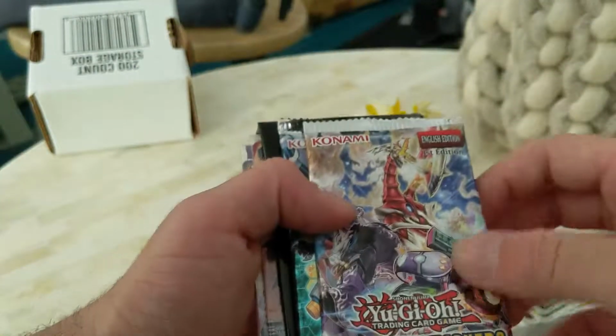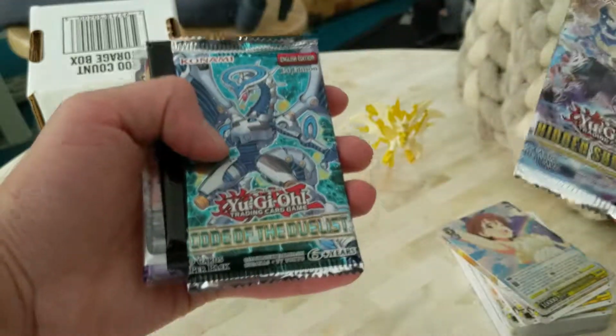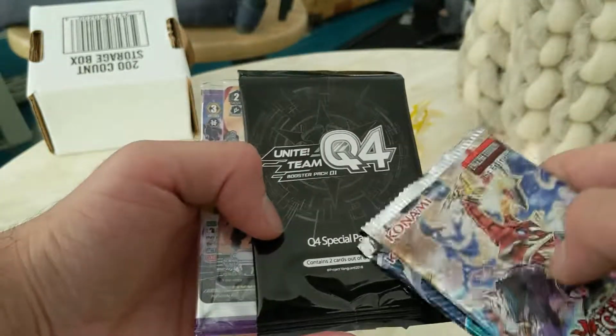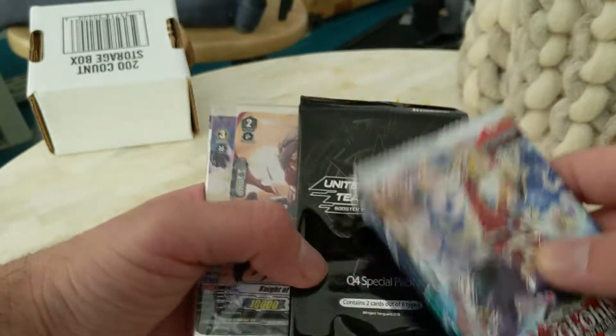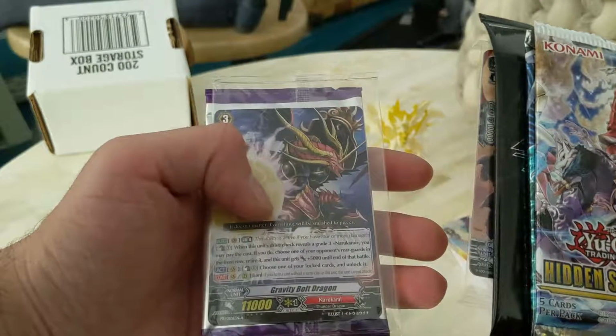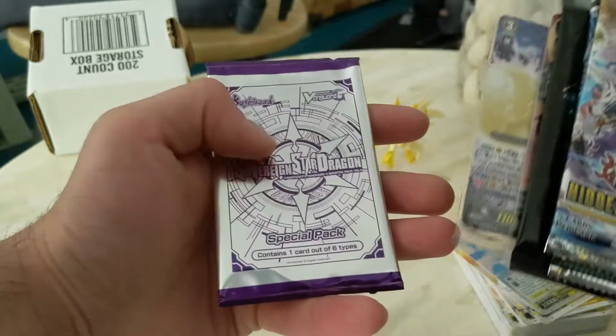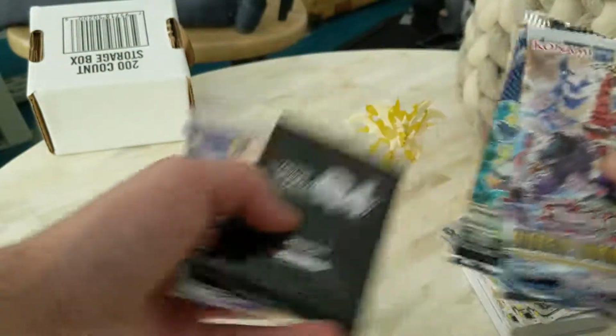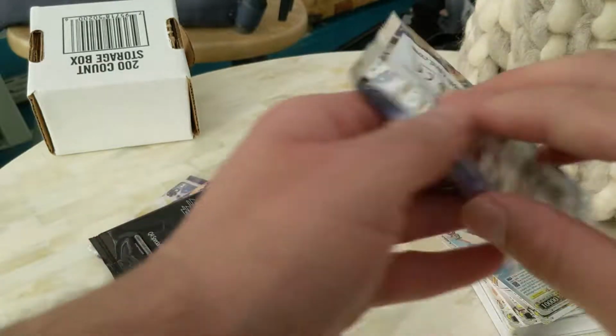We got a Yu-Gi-Oh! Hidden Summoner's pack. Yu-Gi-Oh! Code of the Duelist. Unite Team 4 Q4 Special Pack. Ooh, I haven't seen one of these in forever. Knight of Silence, Gelatine. Gravity Bolt Dragon. And then, ooh, a Special Vanguard Pack. Alright, we're going to open the Yu-Gi-Oh! Packs first. We're going to go with the Hidden Summoners one.